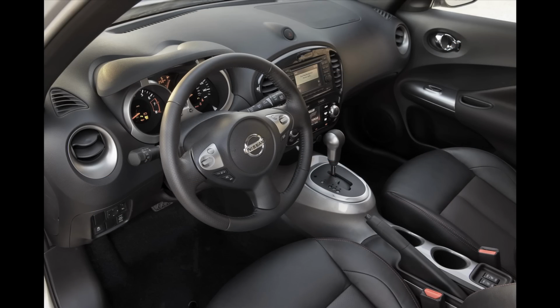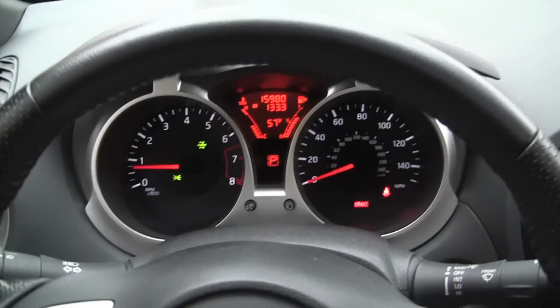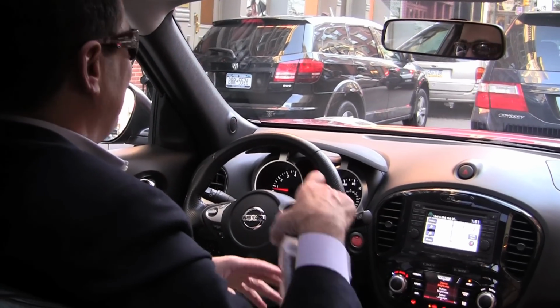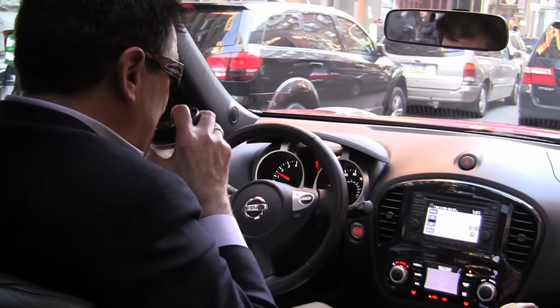Speaking of touches, this visor over the gauges was cool looking, but seemed like it should flip down or do something more than just make the gauges more visible in bright sunlight. At 6'1", I thought the headroom was a little tight, but that could have had something to do with having both manual seats and a sunroof.